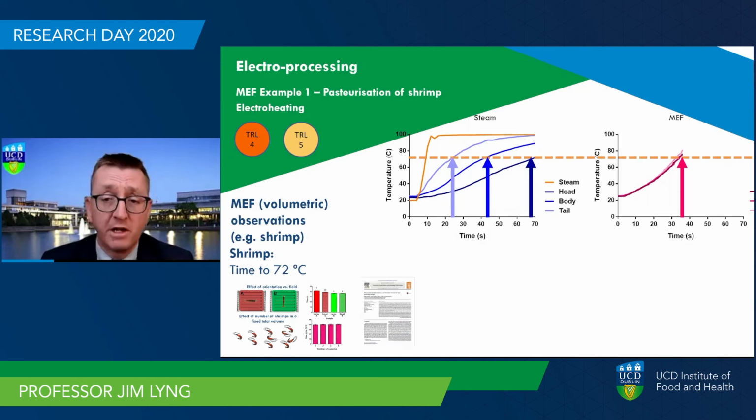And very quickly, we found that due to the volumetric nature of MEF heating, you got a much more uniform heating with the head, the body, and the tail heating in a uniform way. And this was evident within shrimps, but even when we compared large shrimps and small shrimps, the variation between shrimps was considerably less, and the uniformity of heating was considerably greater with the moderate electric field process.